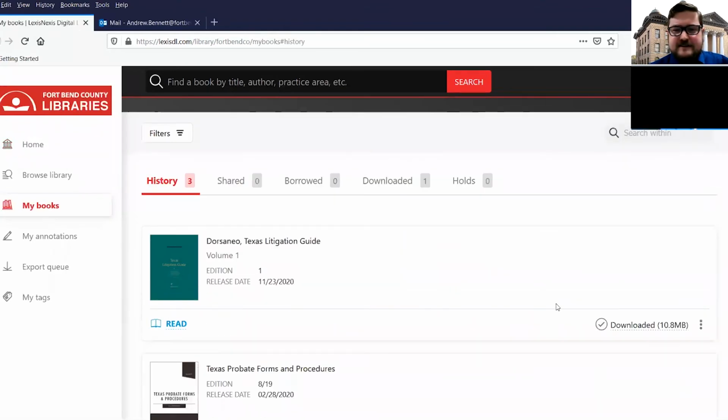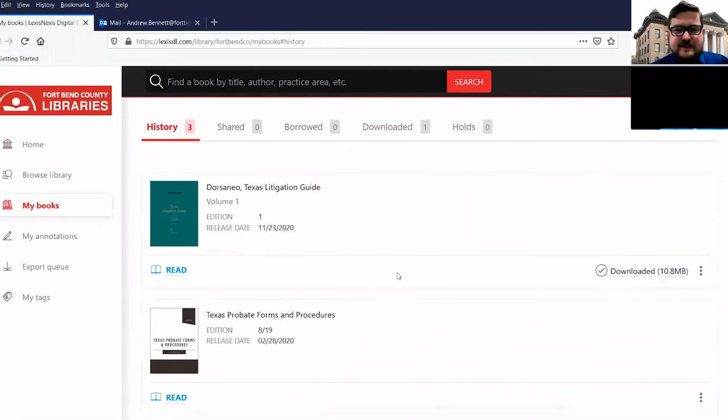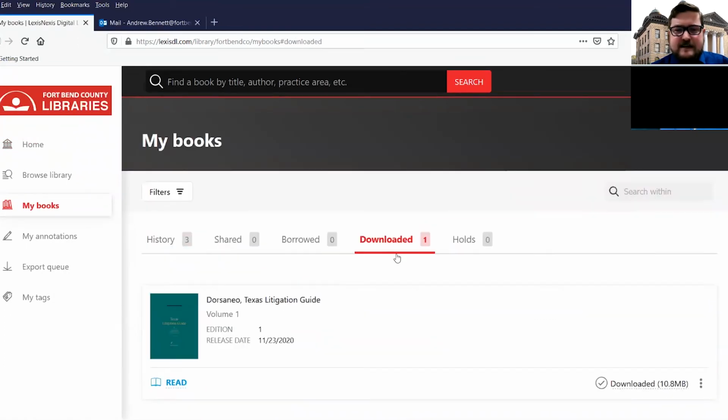so you can see all the things that you've checked out or previously checked out. It does keep a record of all the things that you have checked out. It keeps a record of what you've downloaded as well, so you can get back to it later. Let's say you put something on a flash drive, but you don't have the flash drive with you, then you can still get access to what you've downloaded.